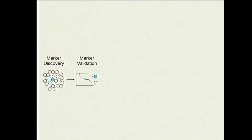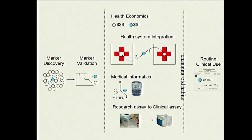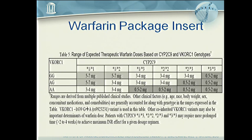The other element is we're great at discovering things and decent at validating, but there's a whole lot more to this. We need to be able to look at all these different elements. One of my cousins is a family practitioner in New Mexico who uses a lot of warfarin. He sees this in the FDA package insert, reads my New England Journal papers, and says, hey, I'm going to order a test. Orders the test, calls me up and says, is CYP2C9*3 good or bad? I mean, he doesn't know anything about it. He slept through genetics just like the rest of us. And so what does it mean?